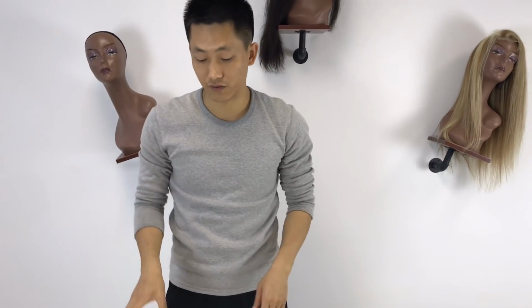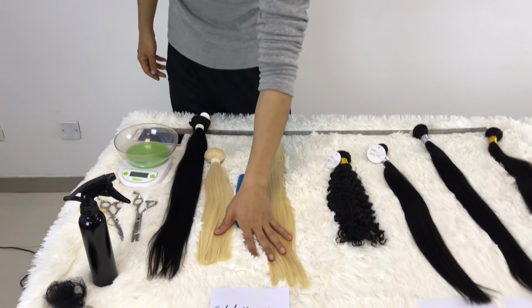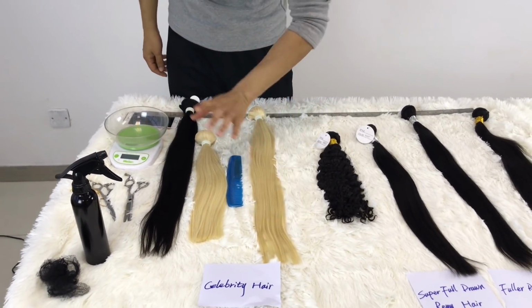I'm not persuading you guys to buy the celebrated virgin hair to resell, because I always tell my customers that for celebrated virgin hair, if you are okay with the prices, buy it for yourself to enjoy the hair. It's very good to buy the celebrated virgin hair if you are okay with the price and like the fullness.